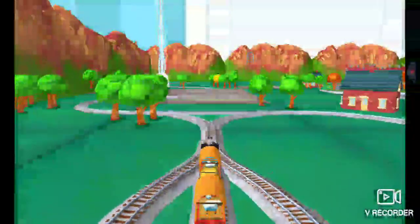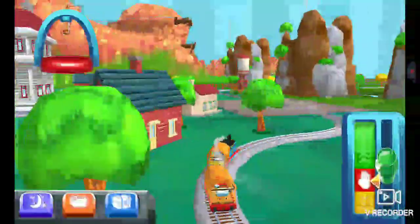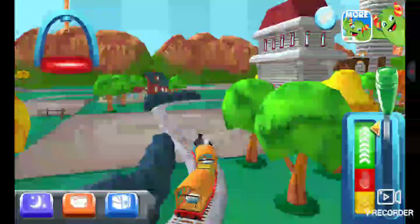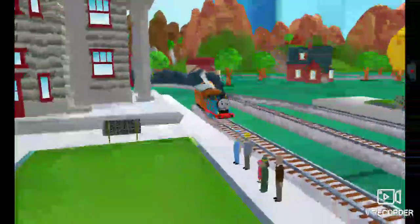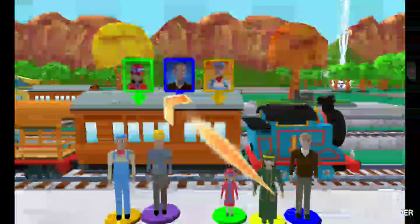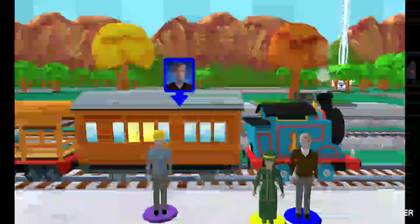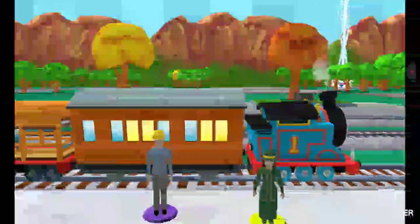Which way do you want to go? Left leads to the town square station. We're almost at the town square. Help the passengers board the carriage. Drag each of them to the square. Excellent. Okay.